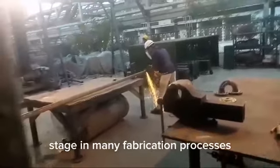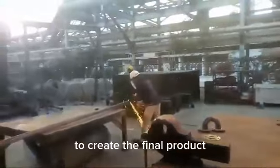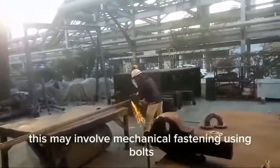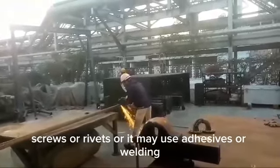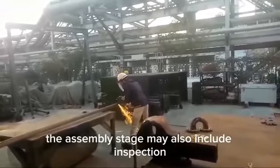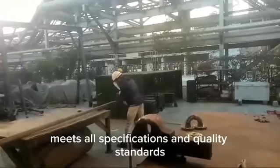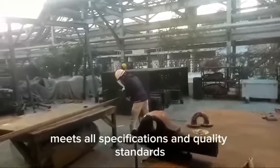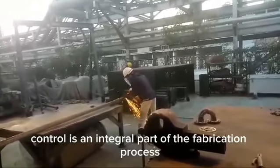Assembly is the final stage in many fabrication processes, where individual parts are brought together to create the final product. This may involve mechanical fastening using bolts, screws, or rivets, or it may use adhesives or welding, depending on the application. The assembly stage may also include inspection and testing to ensure the finished product meets all specifications and quality standards.